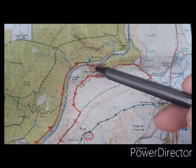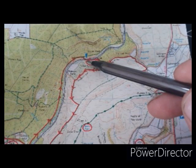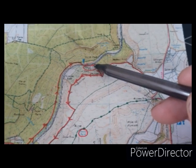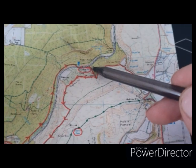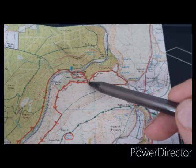Once you finish visiting the station and having a picnic or having a breather, come back on yourself slightly and you come underneath the railway through the little underpass. Turn left, there's a sign there, through a stile, following the river on your right, to get to a little footbridge. Go over that footbridge, through the woods, up the steep incline onto the top of the moors.